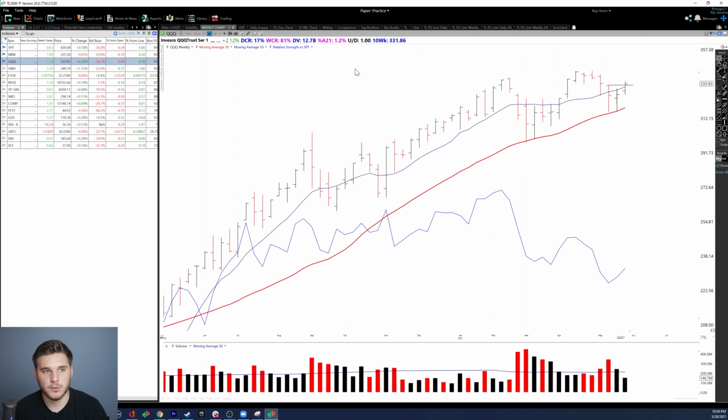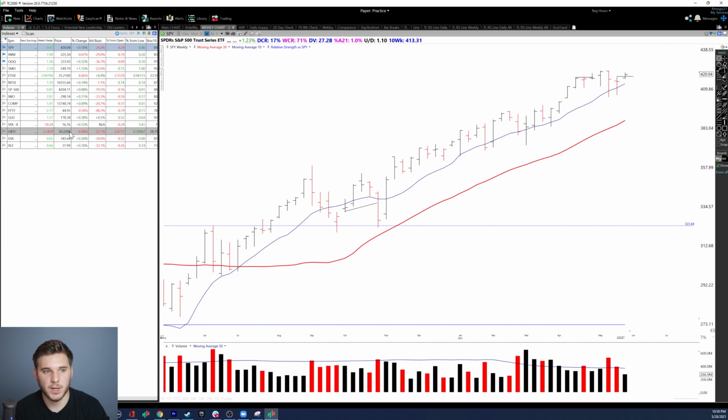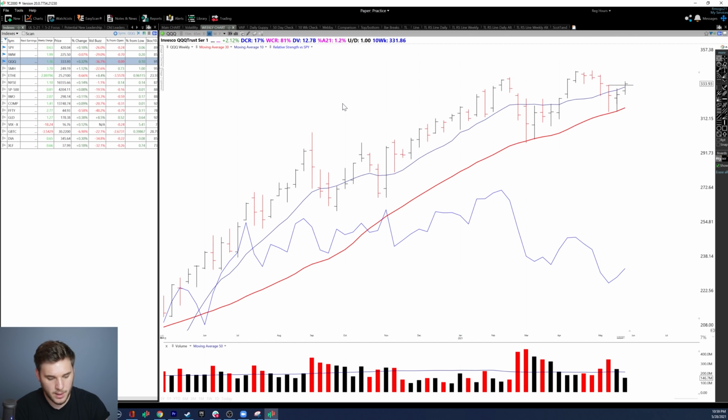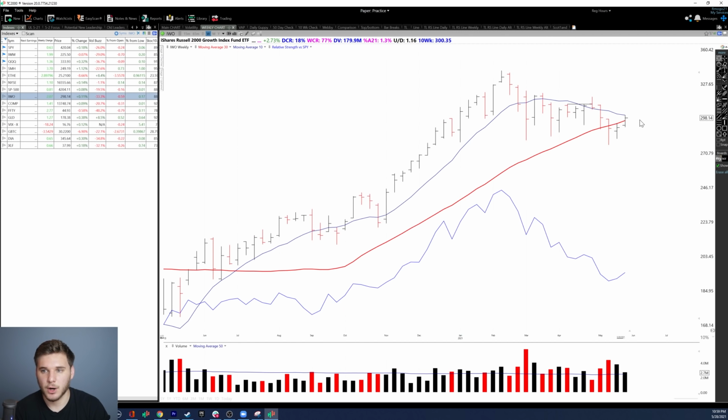So overall, nice follow-through on the QQQ, the SPY, and many of these ETFs. Bitcoin and Ethereum look like they need a lot of time here. And overall, it looks like the QQQ and growth stocks in general are getting some rotation back into these types of names. So positive signs for growth stock traders, and overall things look pretty good from an index point of view.